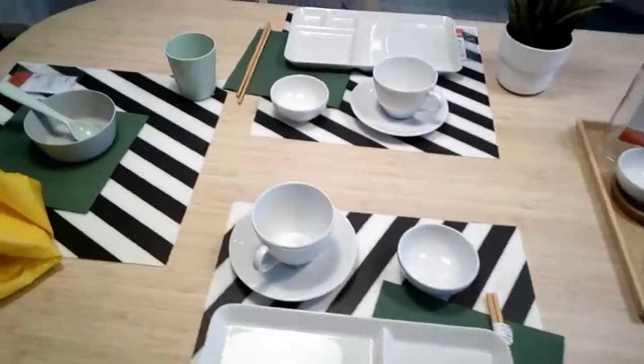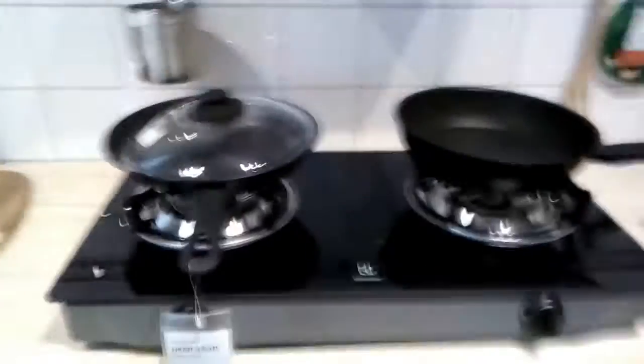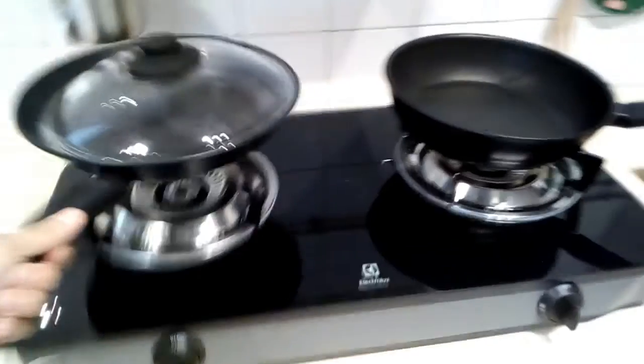Look at the cutlery. So good. It looks so good, you know. Wow. Look at all of these. Should I get one of these? Maybe I should ask first if I could get one of these. Oh, wow, look at this.